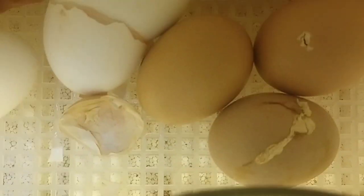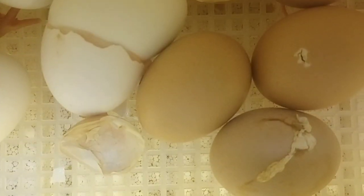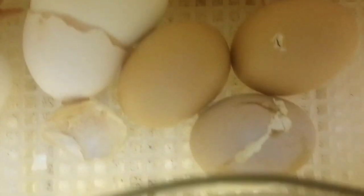Hard to see, but we got a leghorn egg that's hatched out. Let's see if I can show it to you. There we go. You can see his butt, but then it goes to a blurry part where there's some condensation. Yep, so one of the leghorns. So let's see, I've got one. I can't even count them all. One, two, three.